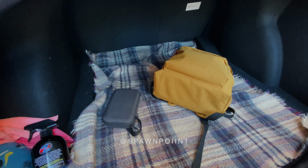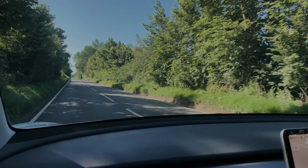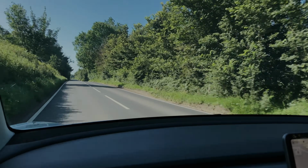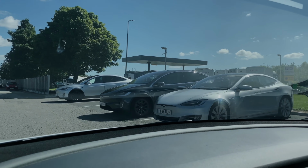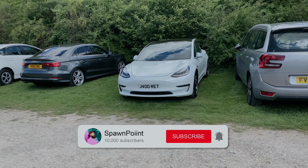So what happens when you're away from home and you need to charge your car? How much does it cost? How long will it take? And what are the best tips and tricks when it comes to charging? Today I'm going to show you what to expect from charging your Tesla at Supercharger, as well as public charging, and a few tips along the way.